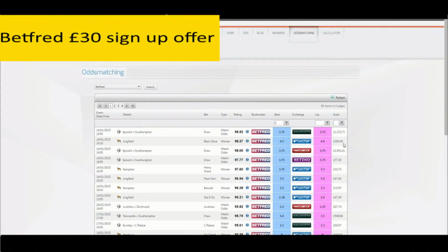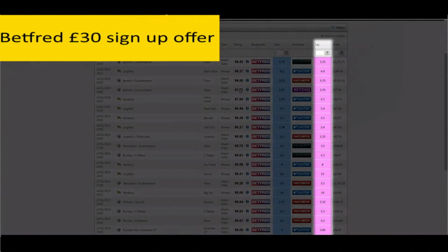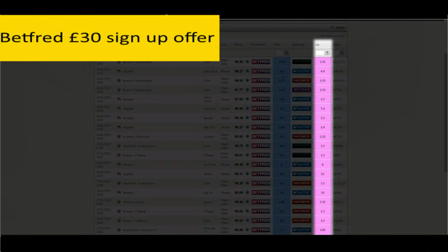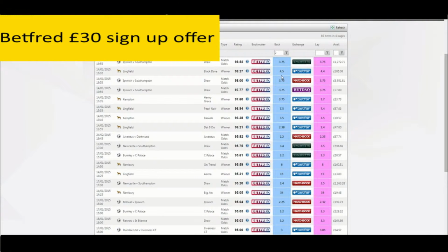Now, you can pick pretty much anything from this list, so don't worry too much. Generally, the higher it is in the list, the better. However, you also want to pay attention to this column here. If the odds are high, you're going to need to deposit more money into your Betfair account. So for now, just stick to something close to the minimum odds.